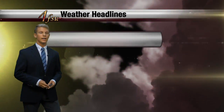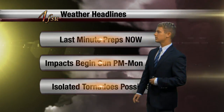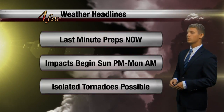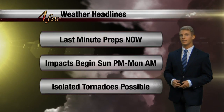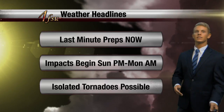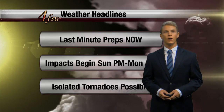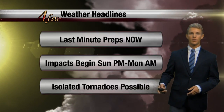We're going to be bringing you the latest updates here, but first let's take a look at our headlines. Our last-minute preparations need to begin right now to protect your life and properties. Impacts begin as early as Sunday evening, and they will extend through Monday morning and Monday midday. Isolated tornadoes are also possible, especially with those outer bands that will be coming in with the storm.